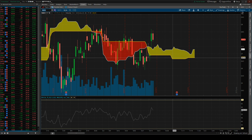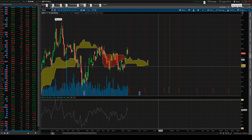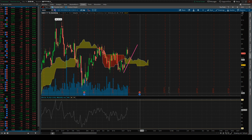NMIH. Let's take a look. Okay, so that went down here, up here. Yeah, it's kind of cup and handle-ish maybe. Kind of doing a little something like that. Okay, I mean, very, very short-term trend is up. So, worth looking at. Earnings next month. Good stuff.